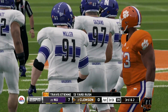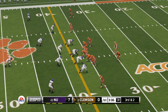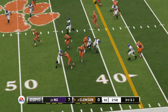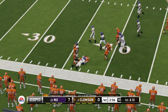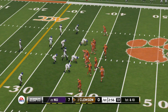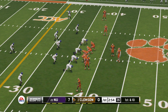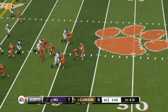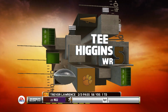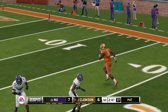Gains his way to the 36-yard line. He's at midfield. And they finally make the stop at the 37. Throws it deep. He's in. Touchdown, Tigers. This offense just has so many weapons to defend. They've got some genuine playmakers.